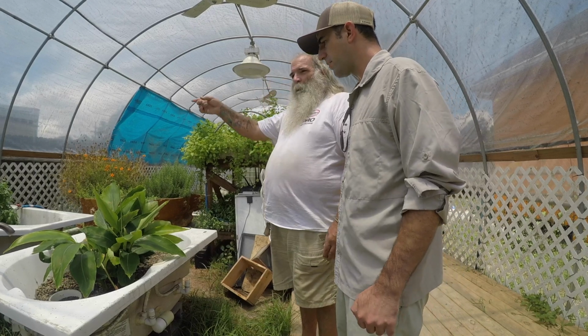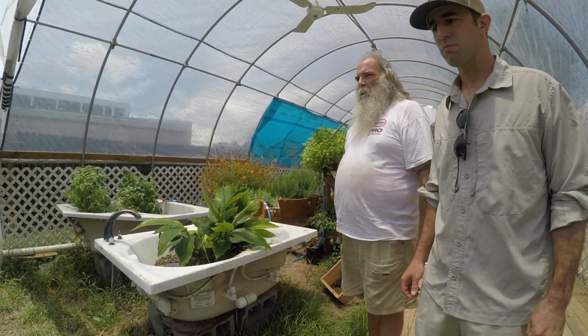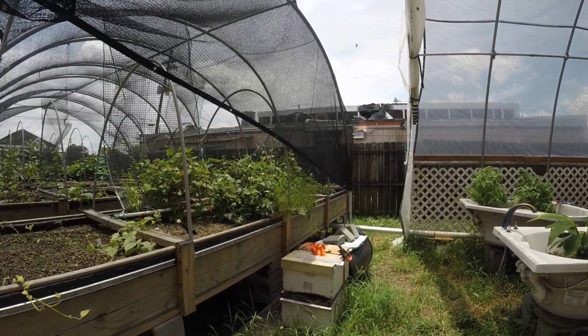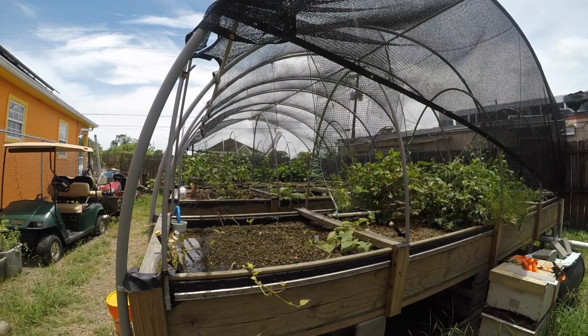Beautiful. We've got basil over there. The peas and beans are about done, but on the end, you can see we've got a lot of good jalapenos still going strong. Beautiful. We've got a lot of eggplant. So this is all feeding off that. This is all aquaponics. Correct.